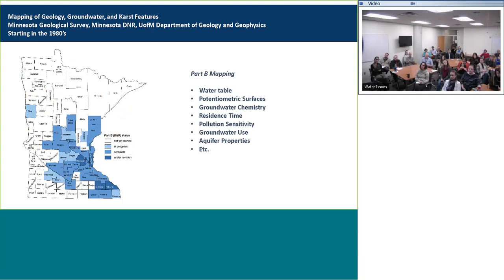So this map here is our current map for the counties that we are either working in currently or counties that we have completed a Part B atlas. And there's a lag time between the Part A is released, and depending on what point in time, we're looking at like a 3 to 4 year lag time between a Part A being finished and a Part B coming out.